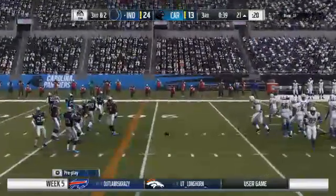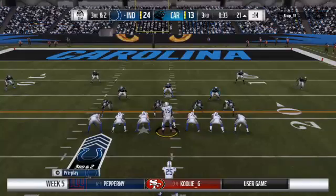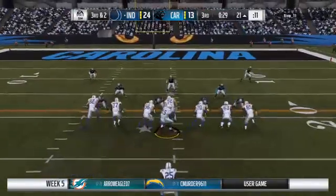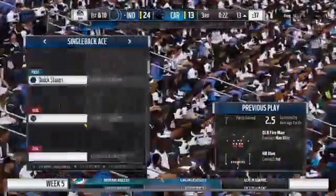The Colts on third down. They've converted 3 out of 5 thus far. This time they face a 3rd and 2. A run by Dixon. And he takes it down to the 13 and picks up the first. 7 yards there, good enough to move the sticks.